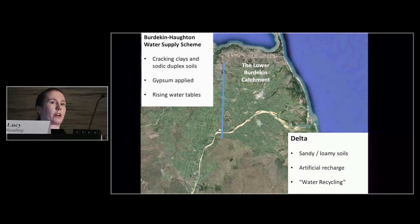So as well as using artificial recharge in trenches and in channels and pits, there's a philosophy of not being worried about over-irrigating because they know that a lot of that water is going to drain straight through the soils and help to also recharge the aquifer. But of course, this has consequences for the water quality of the groundwater.